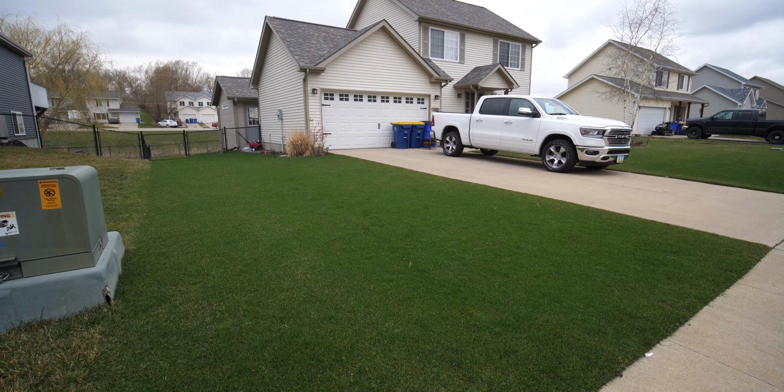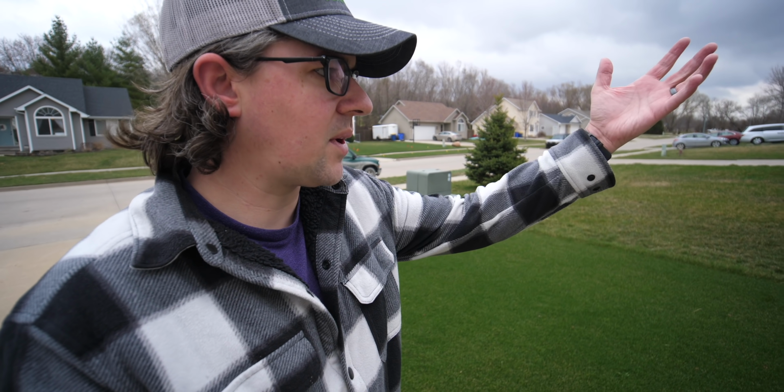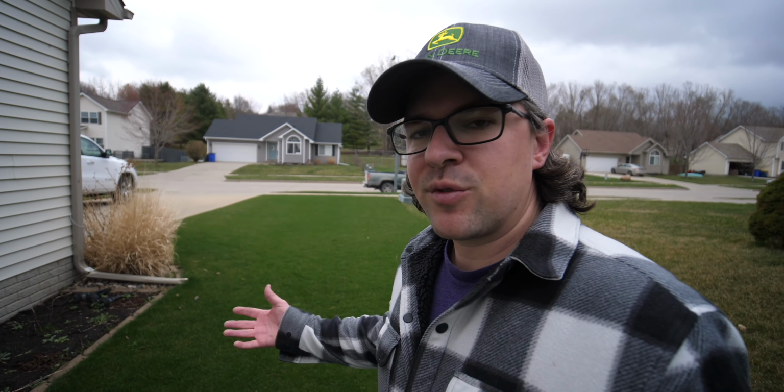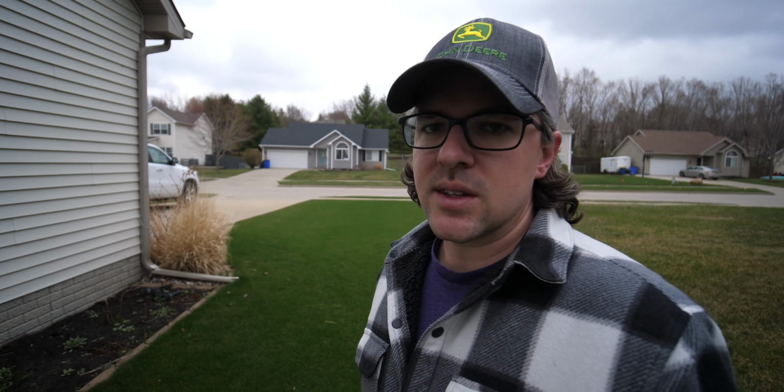You'll see over here on this side that this is greening up nicely on the side yard. It always does. It gets probably the most light per day because you've got the sunlight coming here in the morning, afternoon still coming over onto this section as well. But for the most part, these things that are happening here are very consistent with the things that happen most of the time after winters.